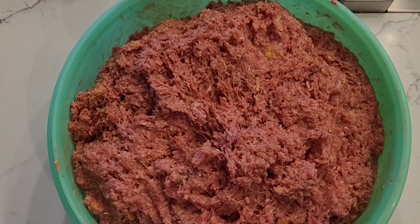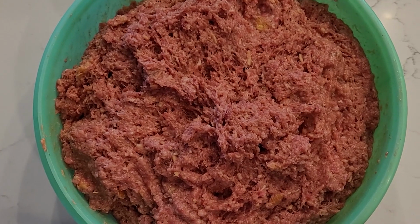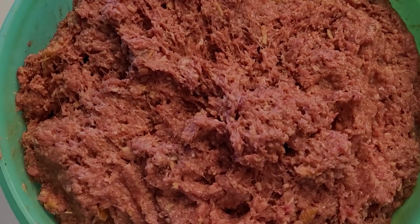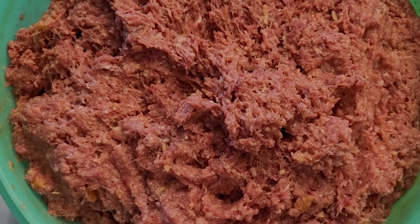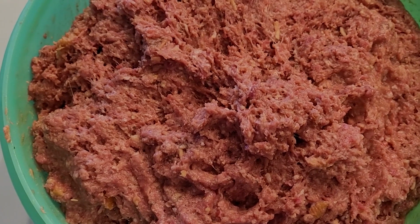And carrots would be a good thing to put in there. Very finely shredded carrots, very finely shredded green beans, any kind of vegetable that you want to sneak in to get your kids to eat vegetables, I'd just go for it. But anyway, this is the basic recipe, and my next chore is going to be to divide it up and see how many meatloaves I get.